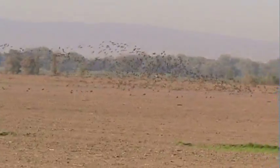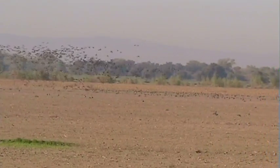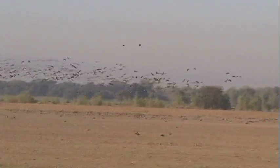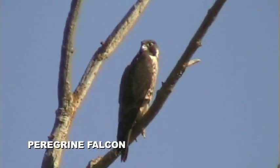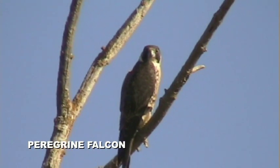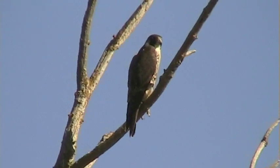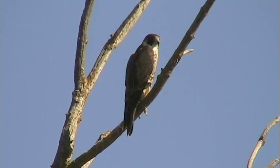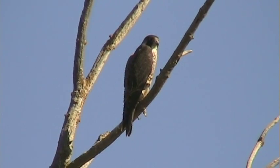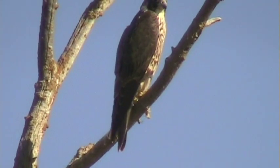When flocks arise suddenly like this, look to see why. It will often be a raptor, like this peregrine falcon. It has a dark helmet extending down both cheeks and bold aviator goggles. It is the fastest thing alive, exceeding 200 miles per hour in its lethal dives, but not being fast enough to catch this mosquito.